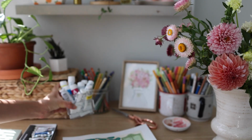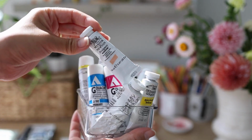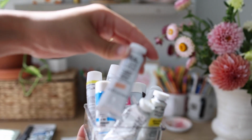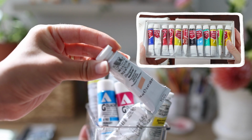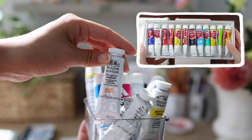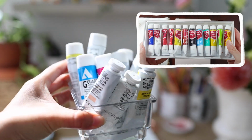However, I also love Winsor Newton gouache. I think it's a few dollars cheaper, so it's still a little pricey. If you're a beginner, I would recommend Reeves. It's super affordable. Their tubes are a little bigger and I had some for about 10 years and the paint still works like I got it yesterday.